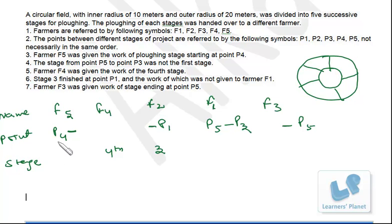Now suppose if I talk about point P4, so the ending point cannot be P1 because it is the ending point of over here, right? That is taken by farmer F2, and ending point cannot be P3, ending point cannot be P5. So the ending point over here is possible only P2. Okay, so we have one group P4 to P2, one segment or I just give one stage. Now P4 is starting point over here, so it has to be ending point also. So it cannot be ending point over here or over here. So it has to be ending point over here. Okay, because each point is a starting point as well as an ending point.